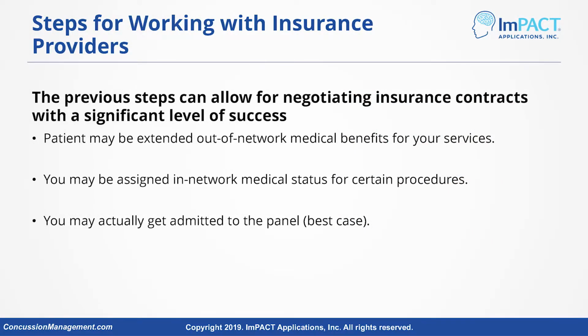So when you're continuing to work with insurance providers, if you've taken the following steps, you can negotiate on the existing contracts, because insurances want to be able to provide reasonable care. They don't ever want to be seen as denying reasonable care to a patient. That's both bad PR, and it could end up in a very bad situation for them. So if it's reasonable care, and the patient is not currently covered, you can work on the patient's behalf to get them covered. In one instance, the patient may be extended out-of-network medical benefits for your services, and typically out-of-network leaves the patient paying a larger portion of the total bill, but nevertheless there is still coverage of much of the bill.